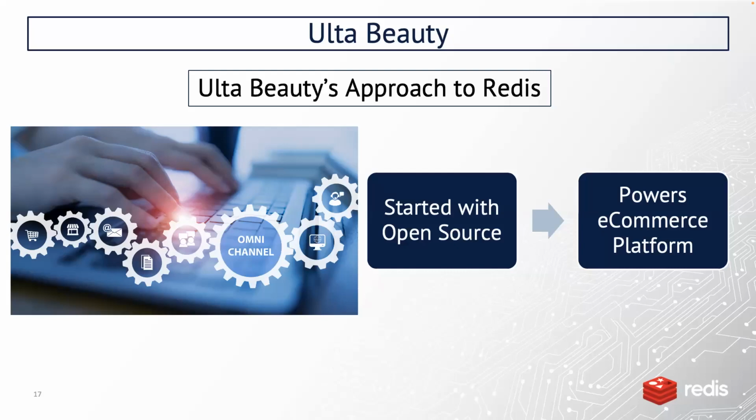By introducing Redis Enterprise, Ulta cut the cost of the third-party SaaS system, saving them millions of dollars in operational expenses and opportunity costs thanks to improved reliability from our 5.9 SLA.